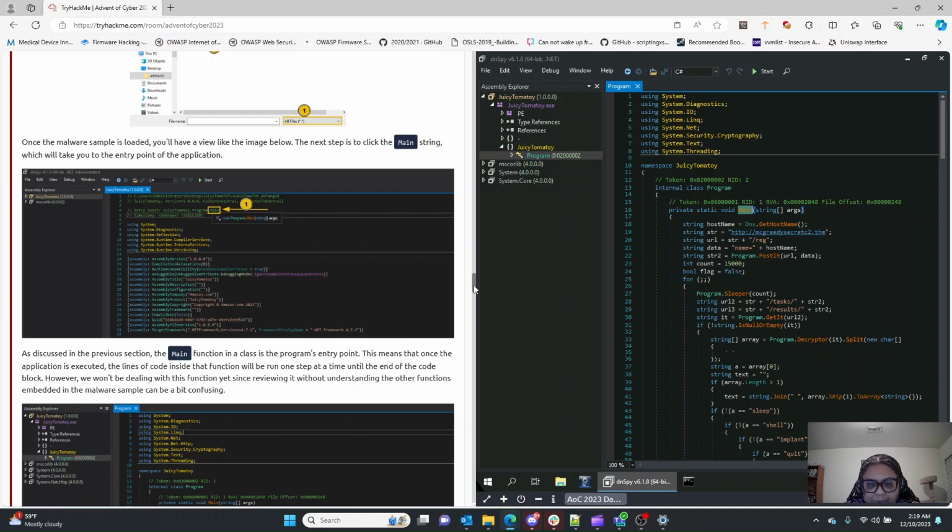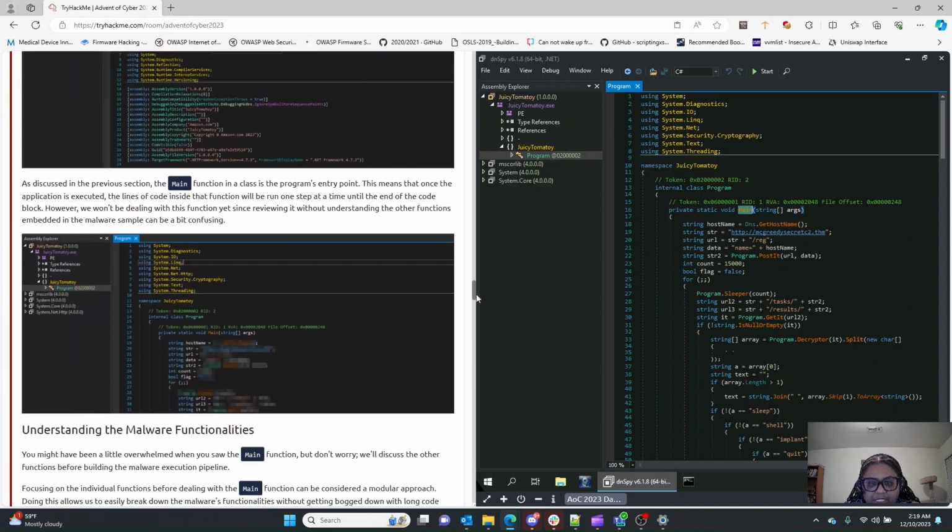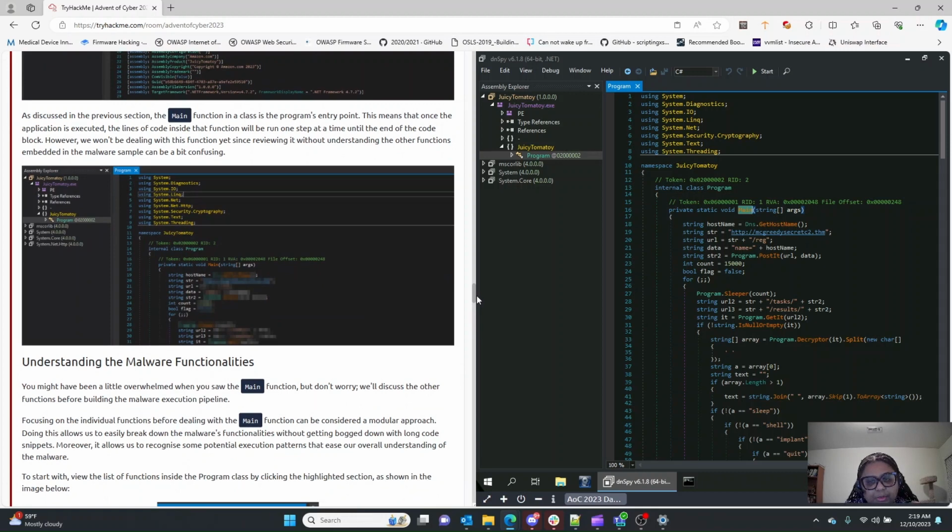As discussed in the previous section, the main function in a class is the program's entry point. This means that once the application is executed, the lines of code inside that function will be run one step at a time until the end of the code block. However, we won't be dealing with this function yet, since reviewing it without understanding the other functions embedded in the malware sample can be a bit confusing.